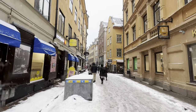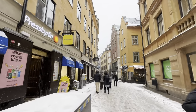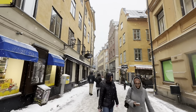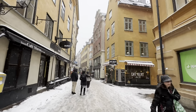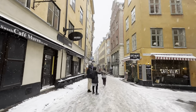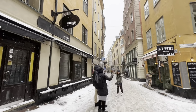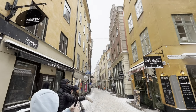So, we're walking the old town in Stockholm. Farmer said buildings here are like built like 900 years ago, and instead of like tearing them down apart, they just like fix the interior and kept it since they're well-built buildings.